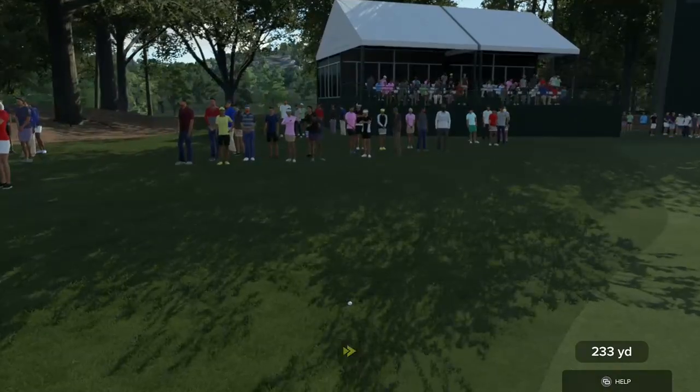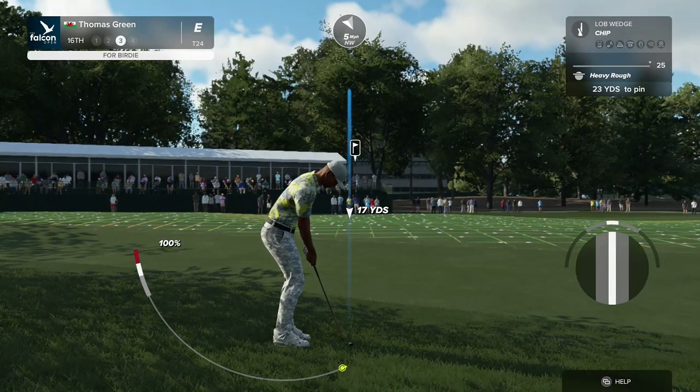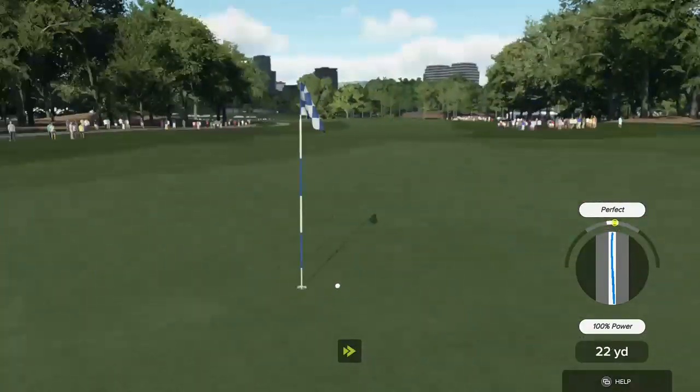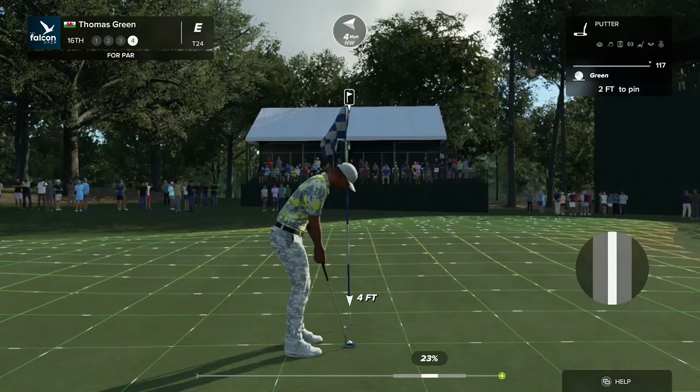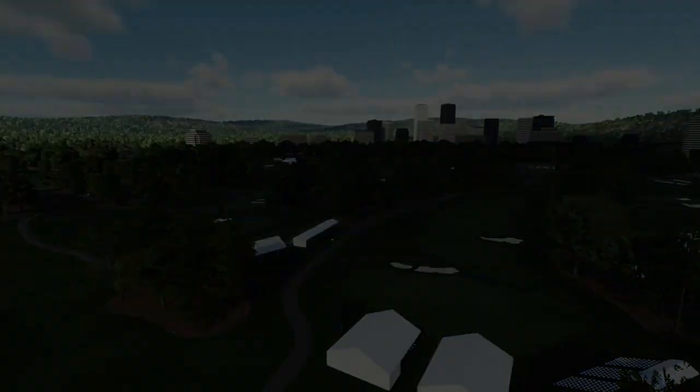Not quite sure about the strike on that one. This could be heading towards the rough. Getting ready to play their third. Well, I hope he makes this one. It's for par. So no movement there. He stays at even with the card.